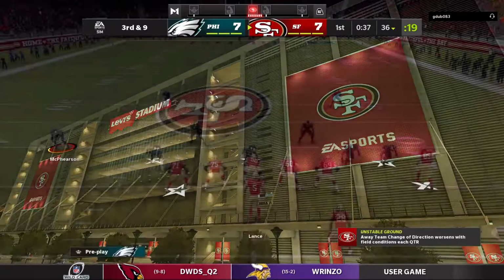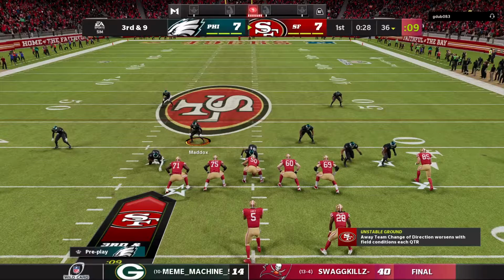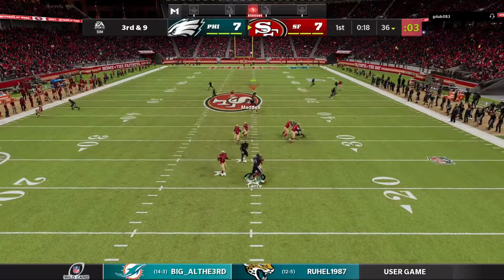And it looks like we've got a dime set here defensively. Six DBs in the game. 29 is the Mike. Mike 29. Bring it. Spike, wait. Ready, go. And Lance now to throw. Eagle pressure. Too much this time. Down he goes.